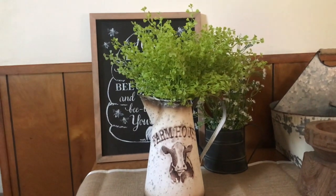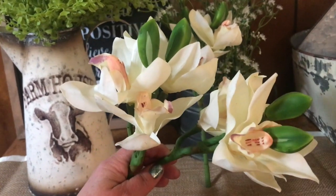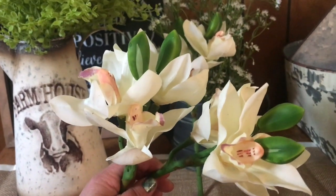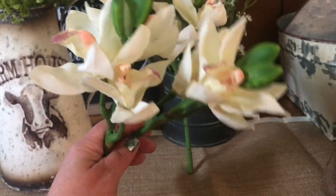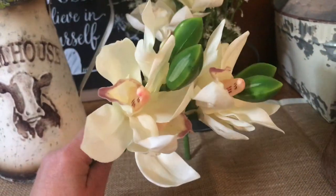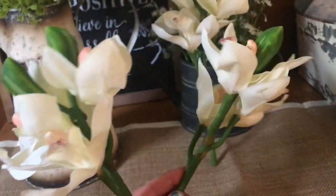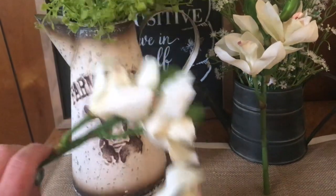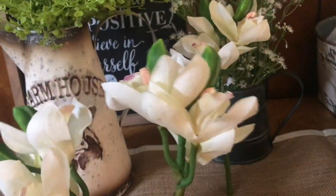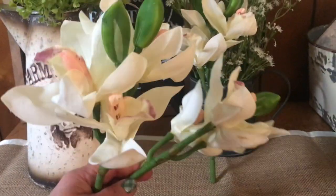I need some help. Okay, these next things look so real up close, like holding them, they feel like a real flower. These are called Symbian picks, and they're $5 each. They're a substantial flower, but they're not so big that they would just sit in a single little vase. These are gorgeous. You could even put those in the little farmhouse pitcher back here. And I just stood one up so you could see what it looks like. These are amazing.